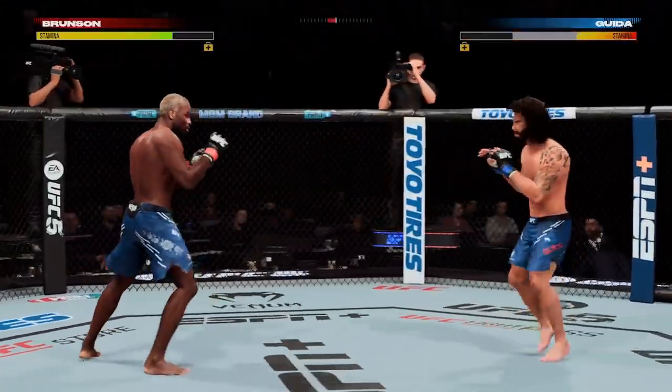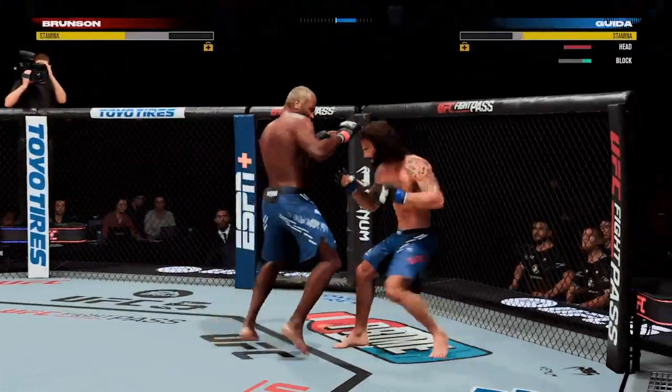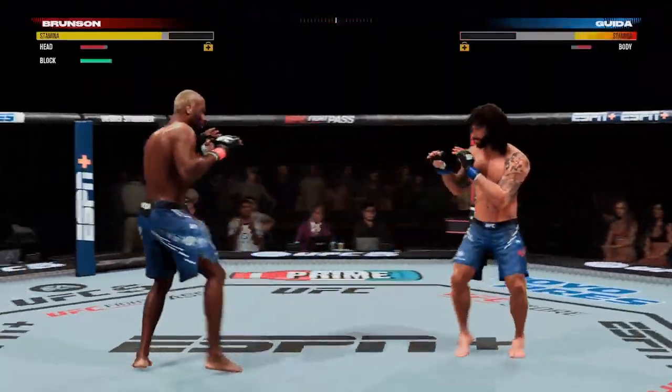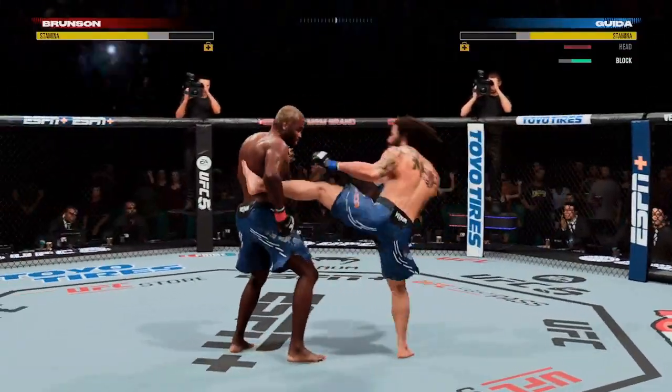Well, there's a swing and a miss. His cardio is really abandoning him at this stage of the fight. And sometimes when you miss, it can tax your gas tank even further. So let's see if he can preserve some stamina and try to figure out a way to get back in this fight. Beautiful job getting those hands up.